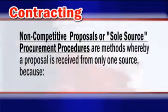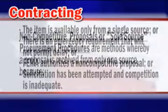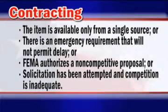Non-competitive proposals, or sole source procurement procedures, are methods whereby a proposal is received from only one source because the item is available only from a single source, there's an emergency requirement that will not permit delay, FEMA authorizes a non-competitive proposal, or solicitation has been attempted and the competition is inadequate. If one of these conditions exists, FEMA may find this method acceptable. Otherwise, non-competitive proposals and piggyback contracts are generally considered ineligible. Applicants using a non-competitive proposal should be prepared to submit a strong written justification and authorization describing why it was necessary to use this method.